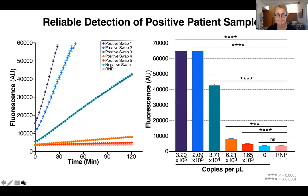But of course, this is all done with in vitro transcribed RNA or viral RNA from supernatants from infected cells that we grow in our BSL-3 facility. But the important part was really to show that they also functioned with real positive patient samples, nasal swabs that we obtained from our collaborators at the BioHub here in San Francisco. They gave us 5 in a different range of viral loads, and you can see that we could confidently call all these 5 positive over the negative swab or the RNP control alone.